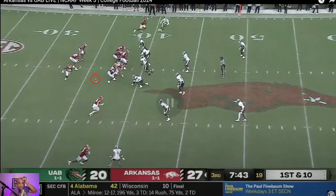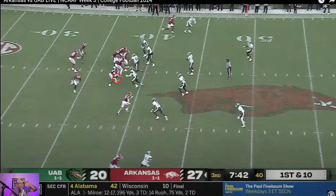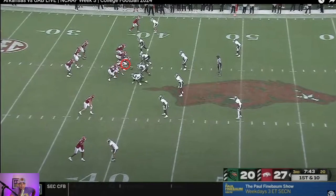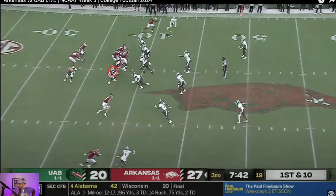All right, a little bit disjointed play here. You can just kind of tell that everything is just kind of casual. The right tackle's not even out of his stance. So this play is just kind of broken. That's on the quarterback, all right? Or it might be on the center. I don't know. Timing, both of them, you got to be better.